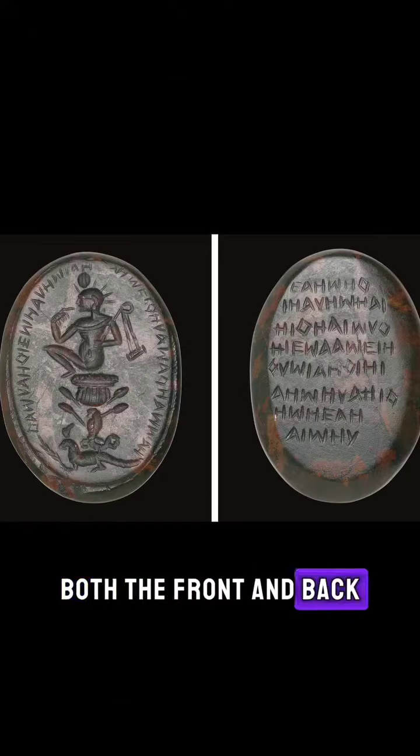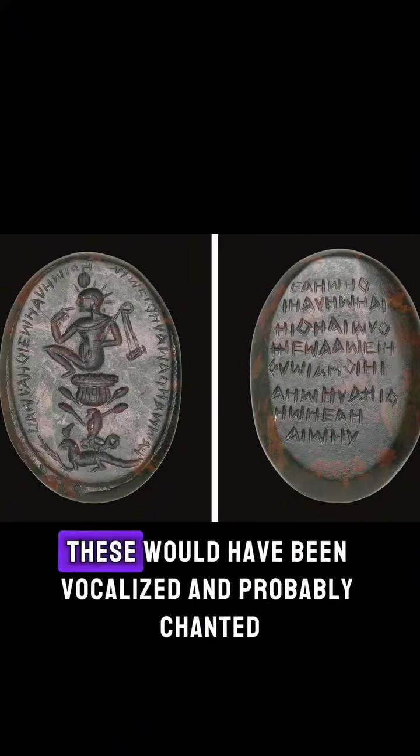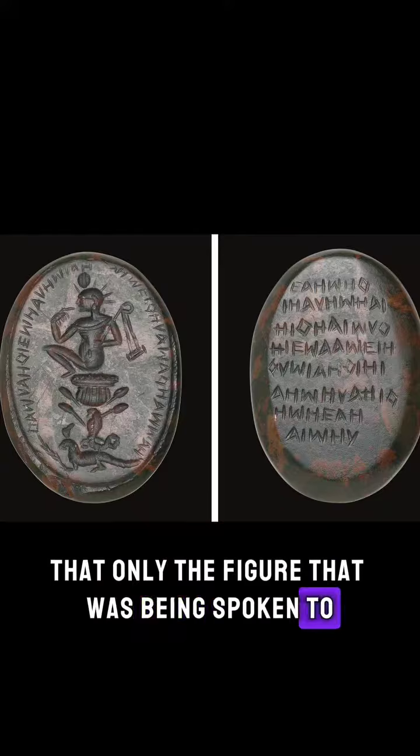On both the front and back, there are multiple letters inscribed. These don't actually make up any recognizable words. These are invocations. These would have been vocalized and probably chanted, and they represent a secret message that only the figure that was being spoken to would understand.